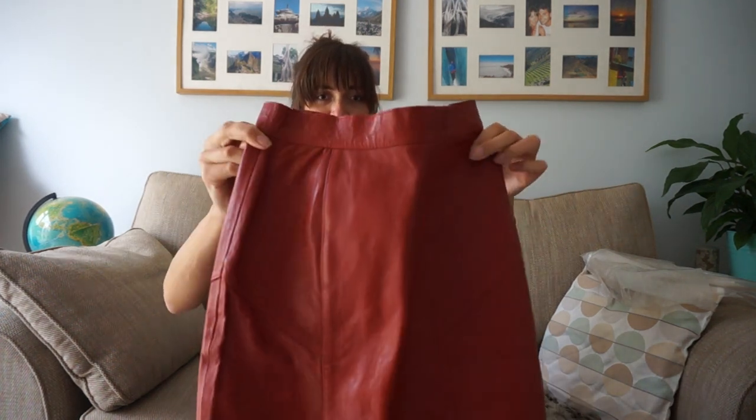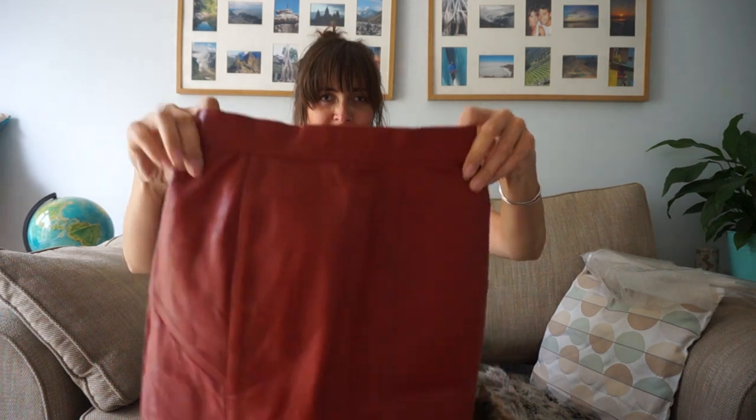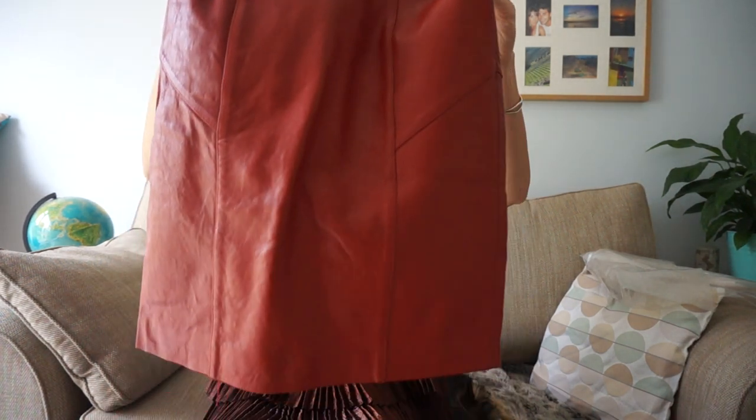And I teamed it with this. Ta-da! Absolutely amazing, burnt, rusty orangey, high-waisted leather pencil skirt. Now this is an outfit that will get you noticed for all the right reasons. That whole trend of colour blocking, this is how you do it.